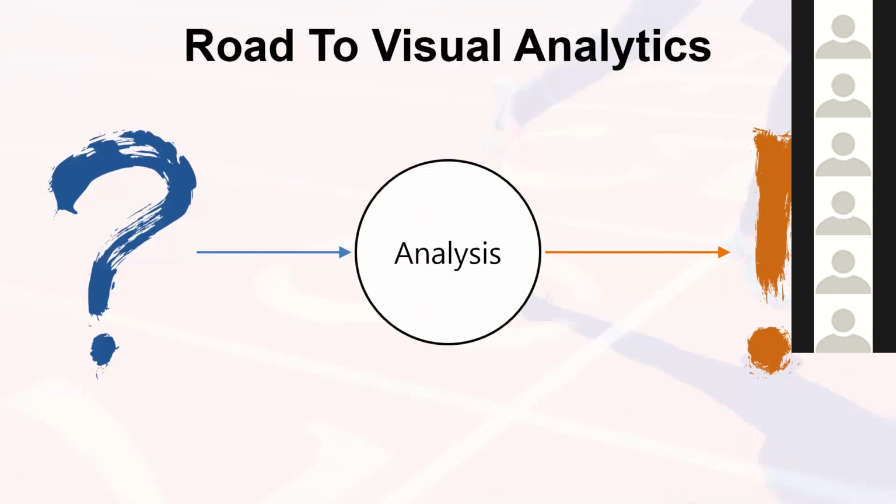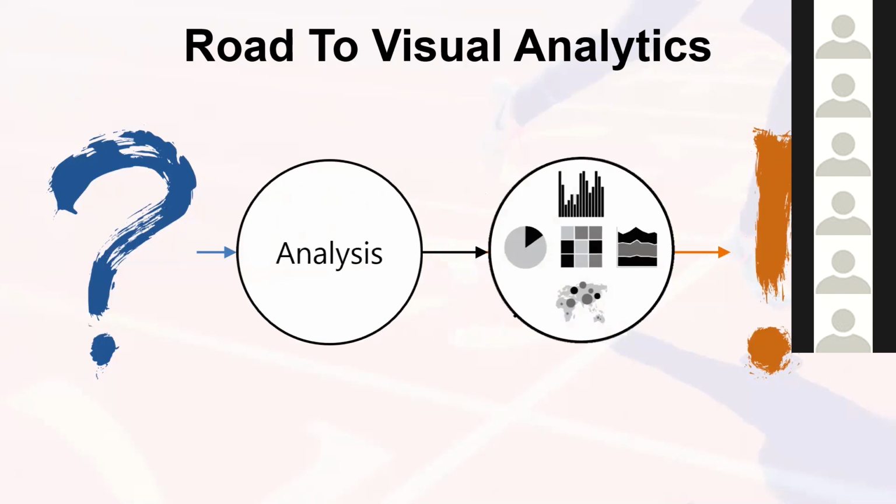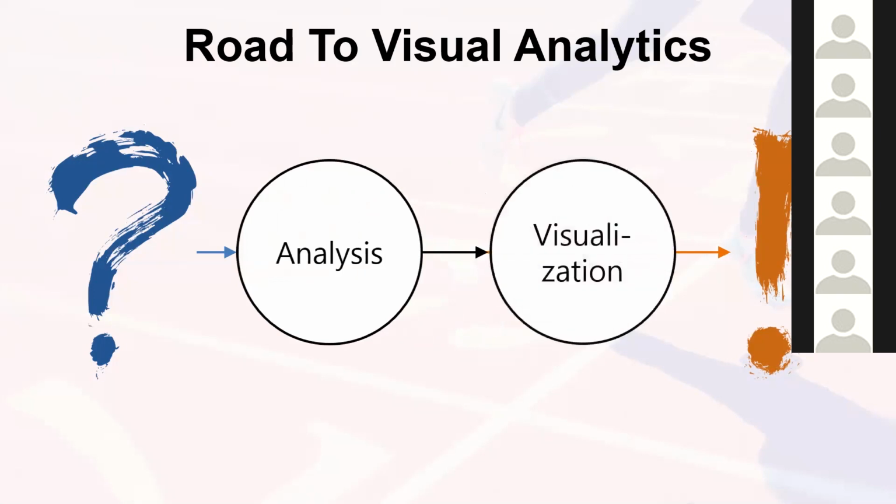Analysis in and of itself, however, is still not quite the way to go. Instead of millions of numbers as you would have in your raw data, using data analysis, you would end up with many numbers. So many is better than millions, but in order to quickly absorb those many numbers, you need something else. You need data visualization.